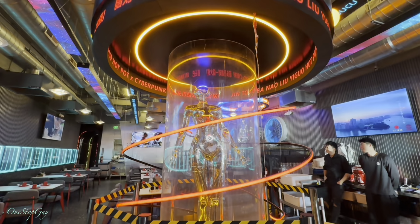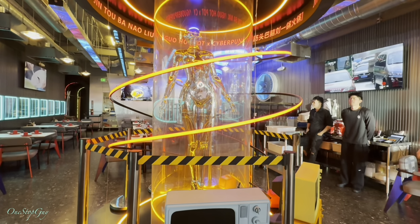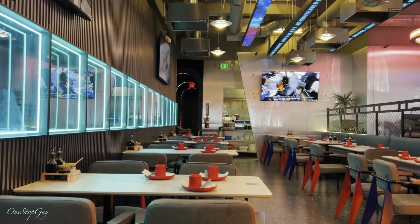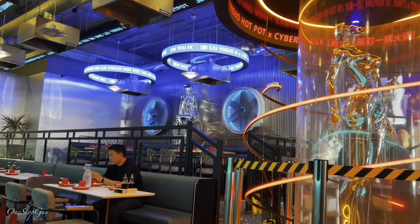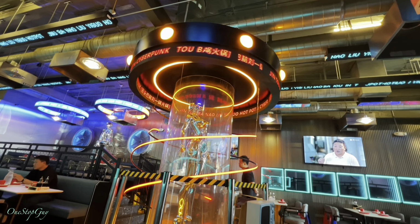Guys, like you guys can see, this restaurant right here does have a lot of lighting. You can see a lot of different color lights, very colorful, very neat. Actually looks like a club. And they have this statue right here, looks pretty cool.